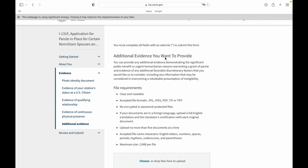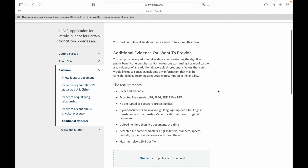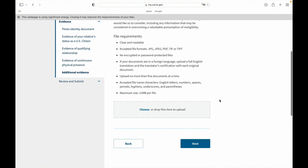And then additional evidence you want to provide. You can provide any additional evidence demonstrating the significant public benefit or urgent humanitarian reasons warranting a grant of parole, and evidence of any additional favorable discretionary factors that you would like us to consider, including any information that may be considered in overcoming a rebuttable presumption of ineligibility. Whew, mouthful. But you now see that even if something was off in your history, you can still overcome it through additional evidence and the statement we discussed previously.